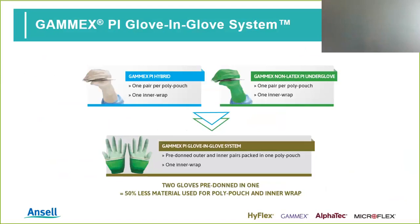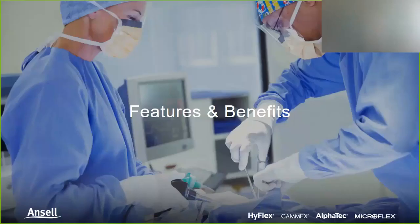that works, this combination uses approximately 50% less packaging material, thereby reducing the environmental impact. Let's do a little deeper dive to the features and benefits of the GAMMEX PI glove and glove.